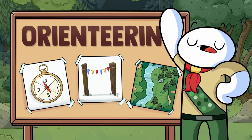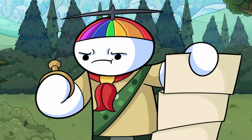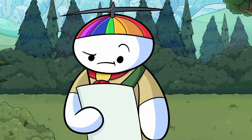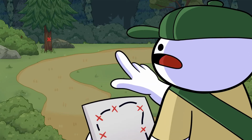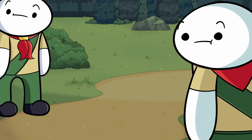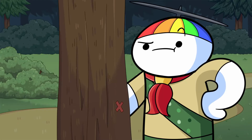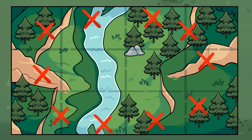I was taking a class called Orienteering. The class taught us how to read maps and use a compass. And one day it was time for our class to go on a scavenger hunt thing. We were given a list of places we had to go to, and we were supposed to use our compass and count our paces to get to each specific location. Then when we got to our destination, there would be a marker somewhere, and we would have to write down what that marker was. There were 10 different markers that we had to find, and the course was supposed to lead us in a circle.